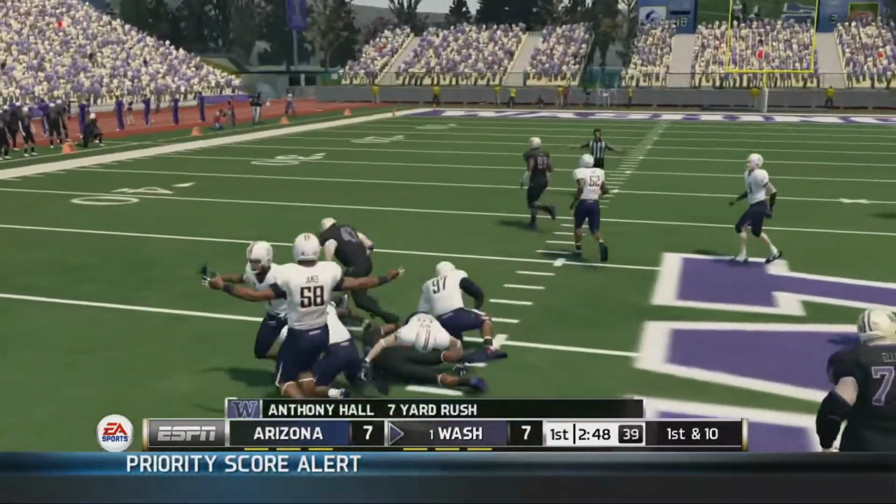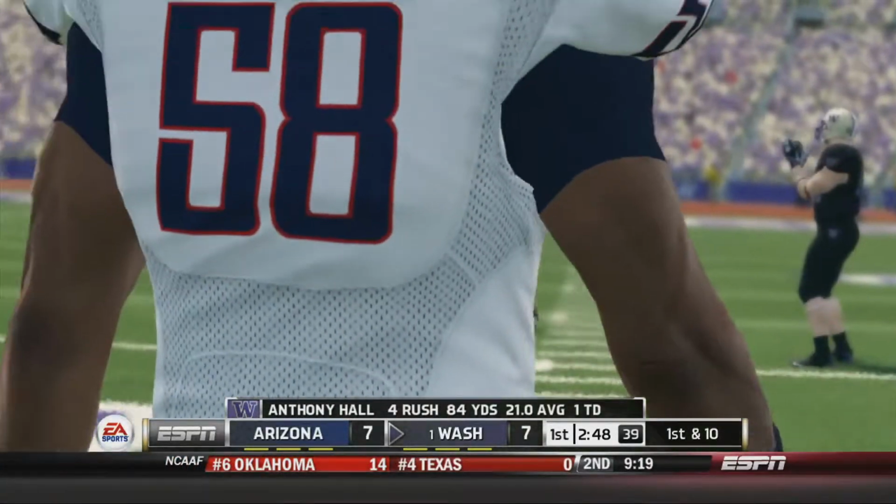They go to the left for a nice gain. Gain of 7 on the play. First down.